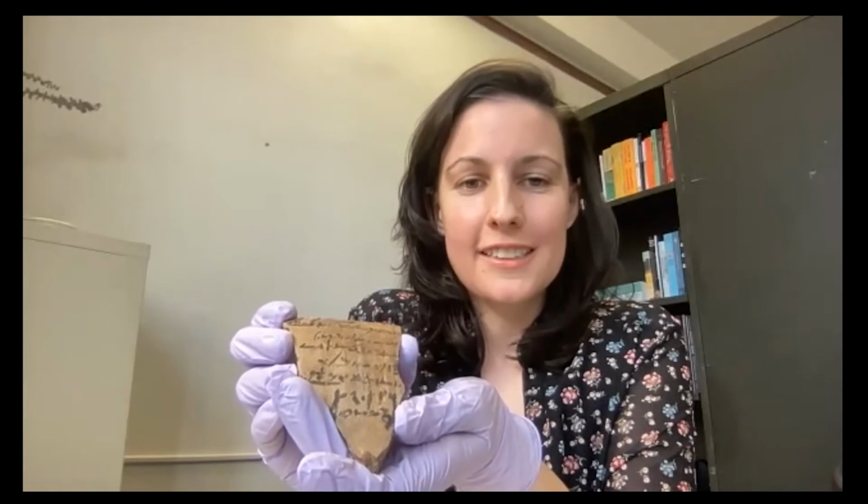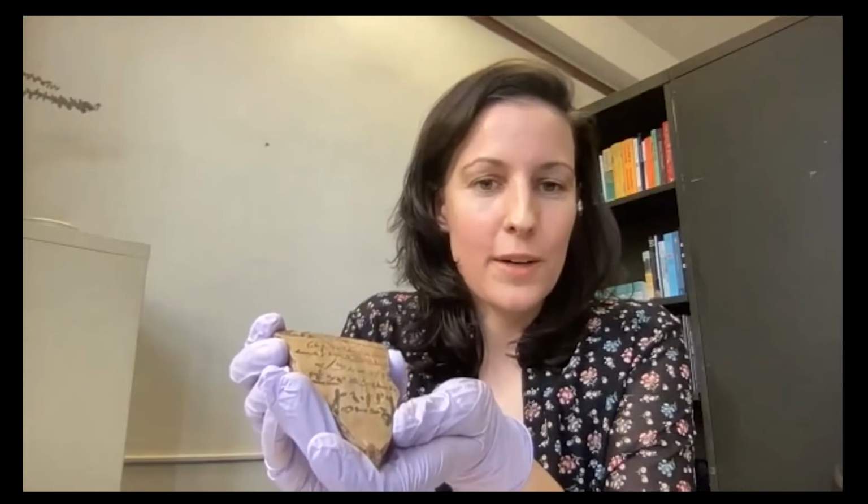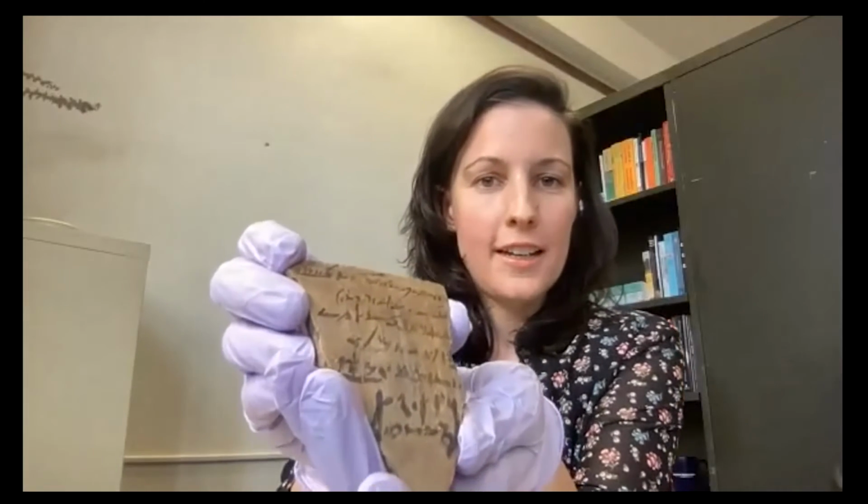So essentially it is a lease of land, and you can see it written on this Ostracon. It's amazing that we have this preserved over 2,000 years, and we can see this transaction. So I hope you can see it. Okay.